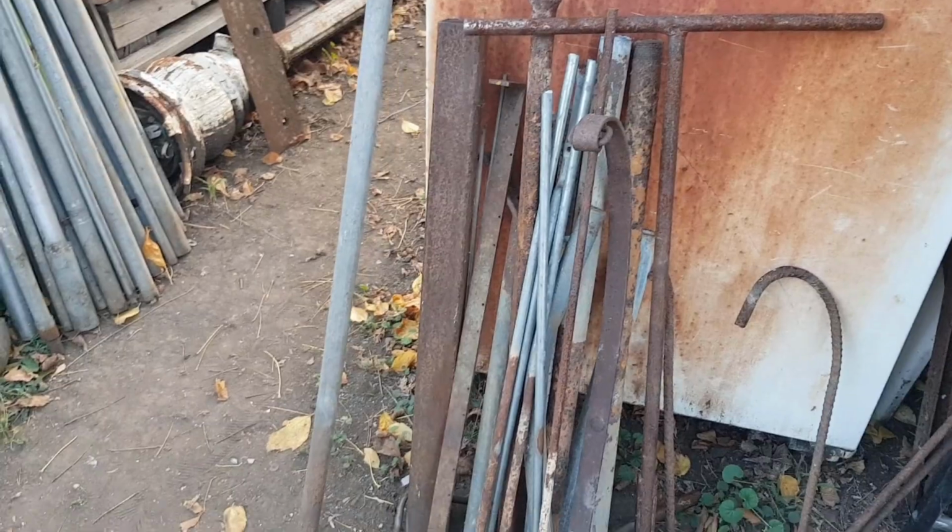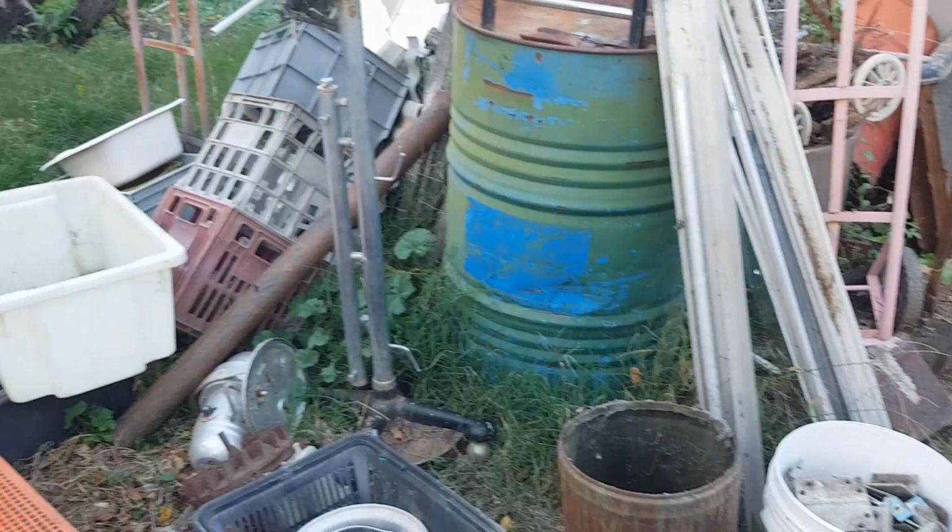Some other bits and pieces to take down the back. I've been stacking up a bit more aluminium today, a bit of extruded.